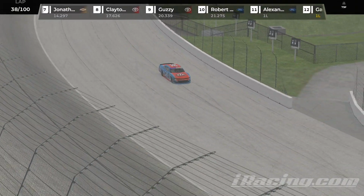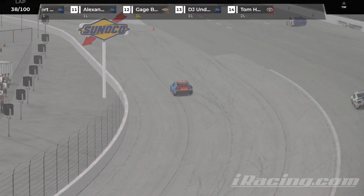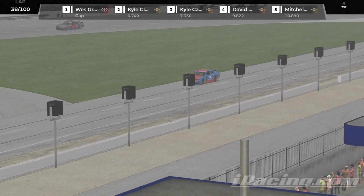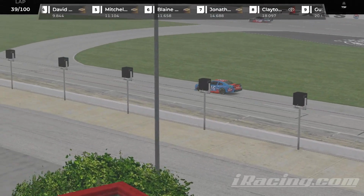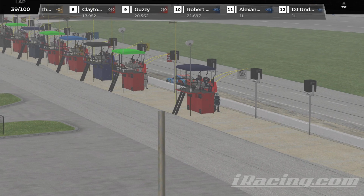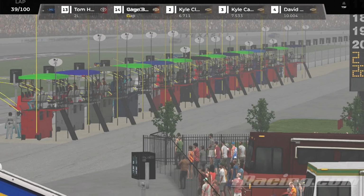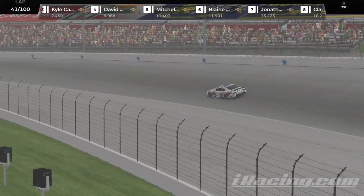Read the radio's up there, Gage. As we get through pit stops here, I'm all good. Yep. Or as he comes back in, get that fast repair. He'll get that fast repair. Up, he went too far back. There he goes. And he'll get that fast repair, and he'll be back off and away again. All right, let's go back to the leader, which is, after the pit cycles, Wes Graham once again.